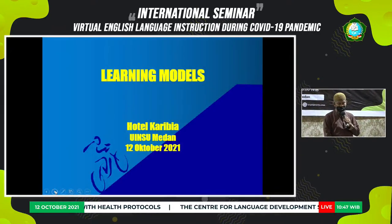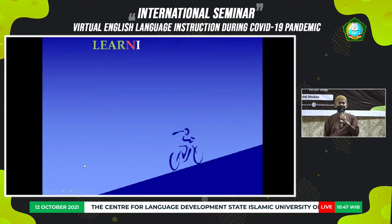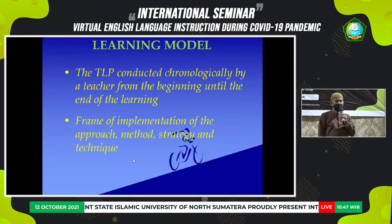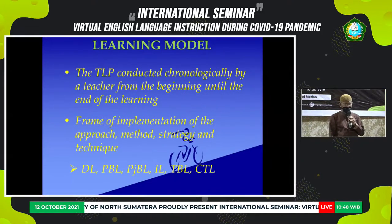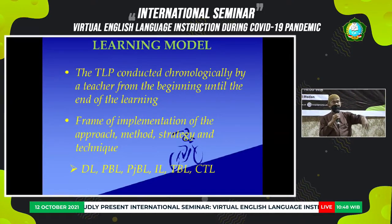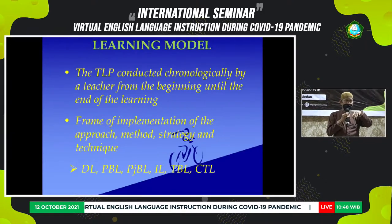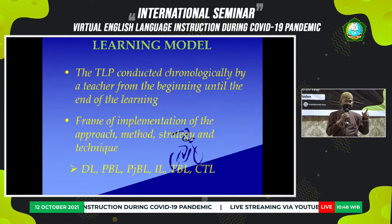Okay. Well, now let's take a look at the first one. What learning model that we are going to see? I just try to pick out the models that are highlighted by our government in the 2013 curriculum. Bapak Ibu, you have known that this learning model is conducted chronologically, starting from the very beginning, even particularly in the main activity or the core activity. But there are also some ideas that we need to make the class condition, our students, in the pre-activity.